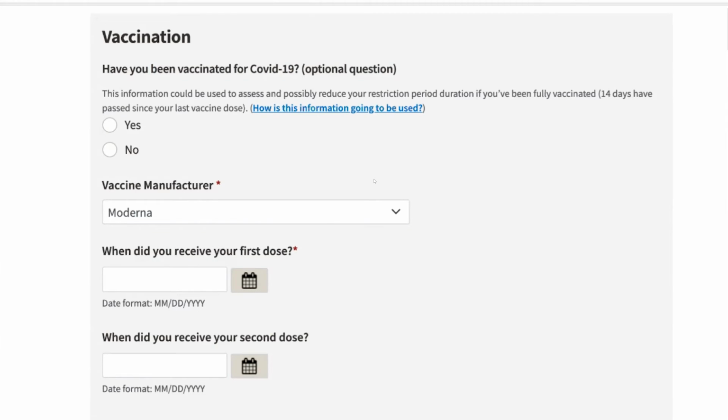The other thing I'll show you is what we're trying to implement: a supplemental question within Health Check. I showed you the other aspects: symptoms, testing, buildings people walk through, exposure, and travel, but also the vaccination. So this is another category that we're trying to get into, the vaccination status.